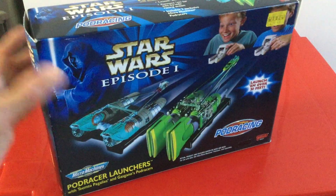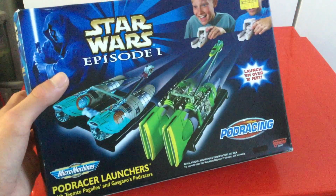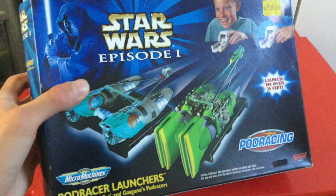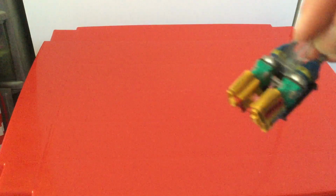That's right, Star Wars Micro Machines at a boot fair. Incredible. So I had to pick this up, and it was £3, so really good find. And it's got some of the build your own pod racers in there as well, which are rarities as well. So there you go, we've got some of them there. We've got the pod racer launchers themselves, as you can see.